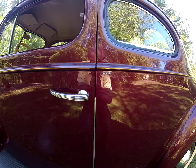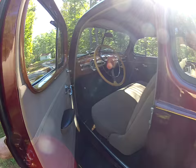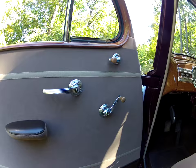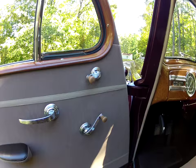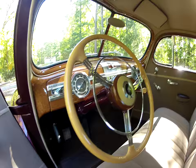Notice the little details such as the fluted pattern on the door handle. Beautiful Art Deco details on the car. The door hardware has the same Art Deco pattern. It's just spectacular. And this is NOS hardware that's on the car, new old stock. The carpet is dark brown. All the dash chrome has been redone.